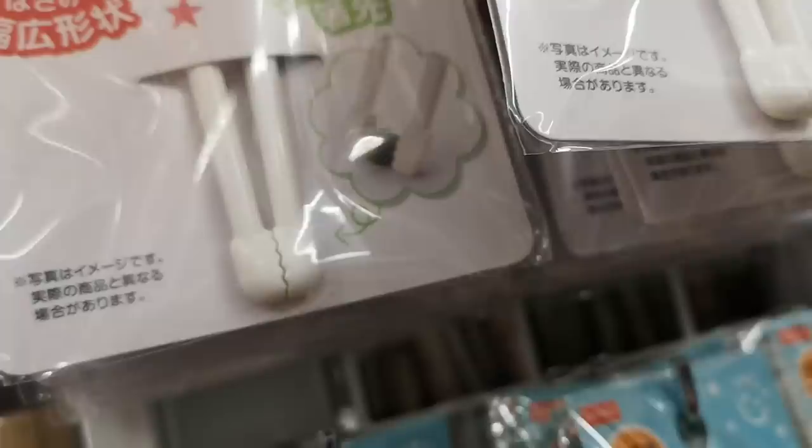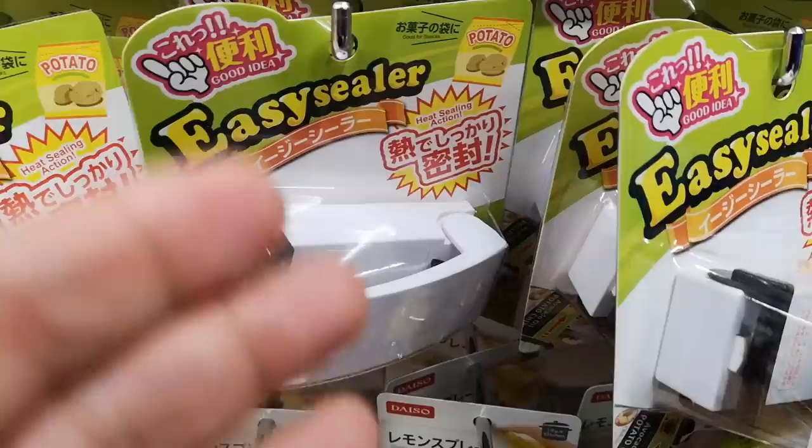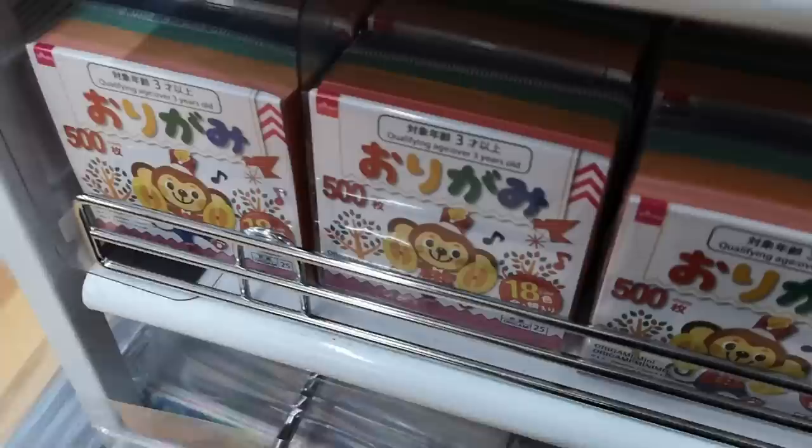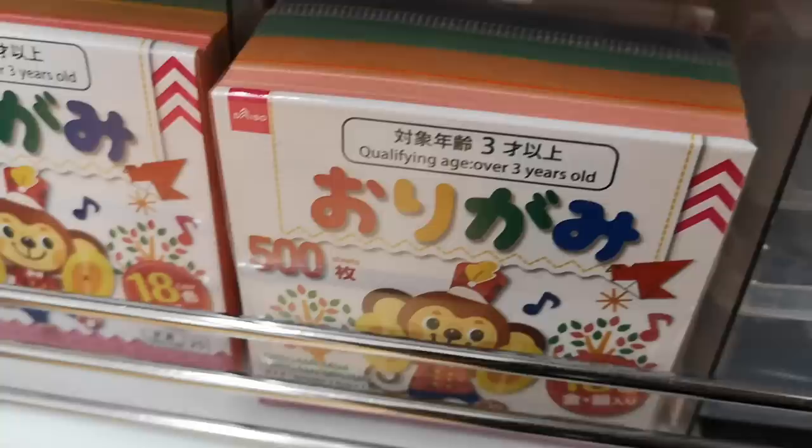If ever any of you are at the dollar store, 100% pick up an easy sealer. It's a buck and it works so well. It actually fuses things together. This is one of the things I've been looking for. It's clay made with wooden powder. It's not clay, it's cray. All right, usually there's an age, you know, but you have to be of a qualifying age. I don't know what life experience a three-year-old might have to be qualified, but you have to qualify for this.